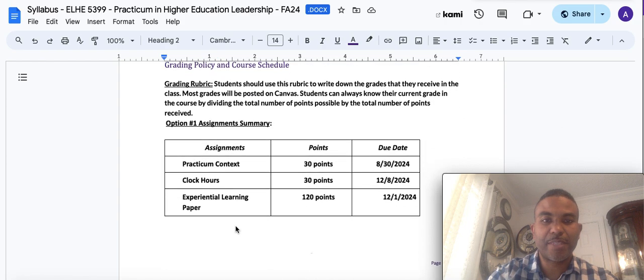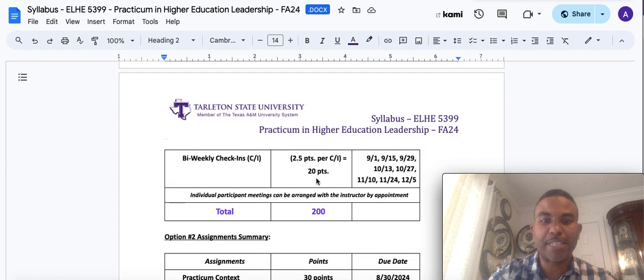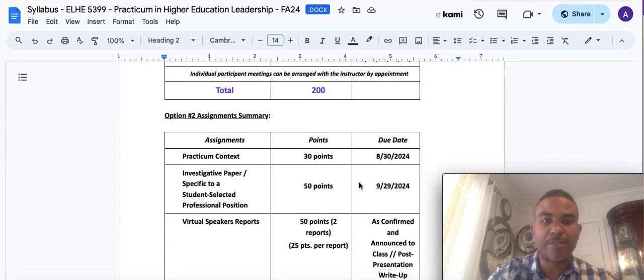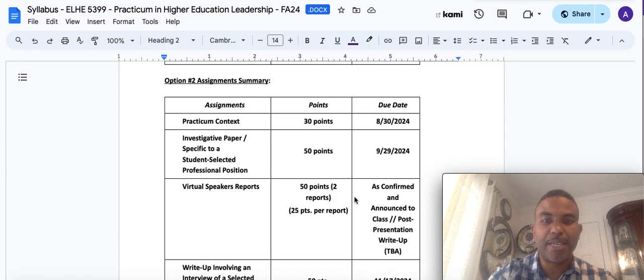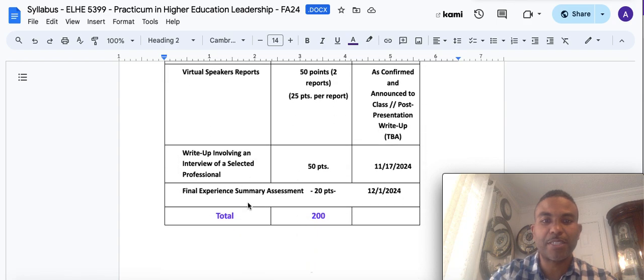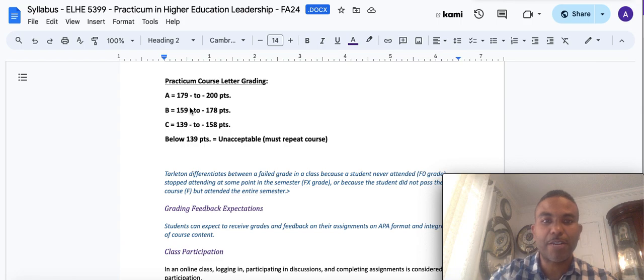So here you can see for option one, you have your practicum context, your clock hours, experiential learning paper, and the check-ins, okay, and due dates for those. All right, so for option two, you have the assignment summary and the investigative paper, speakers reports, interview, and the summary assessment, okay. Normal, so here's our grading scale.